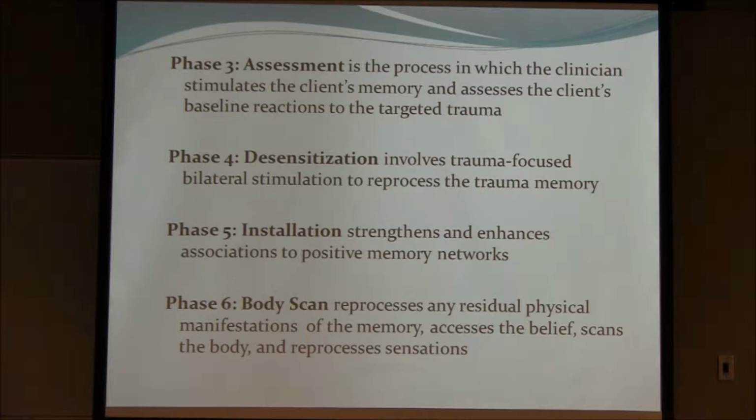Phase 3 is assessment, and it is the process in which the clinician stimulates the client's memory and assesses the client's baseline reactions to the targeted trauma. In this phase, the clinician is looking for somatic responses to the trauma as the client talks a little bit about whatever the session is focusing on.